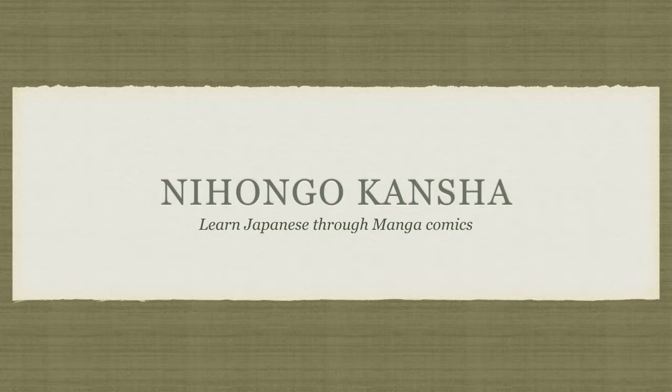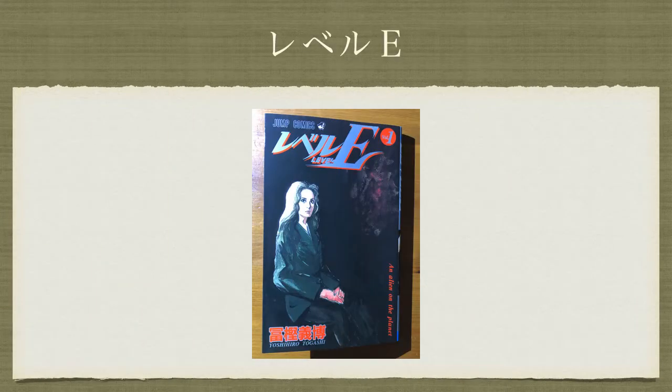So in this lesson we're going to be learning some Japanese using manga. Manga are Japanese comics. They're Japanese style comics that have become very popular worldwide. So I have this manga right here. It's called Level E. Okay, so we have the katakana for its title, Level E, and it just means level E in English. It's just the katakana of an English word.